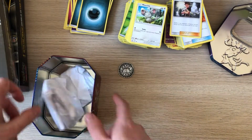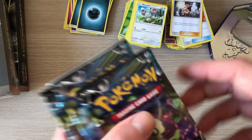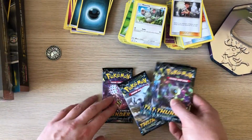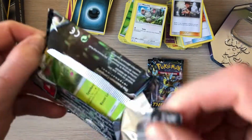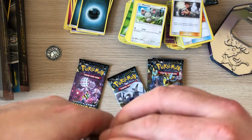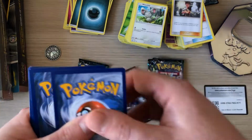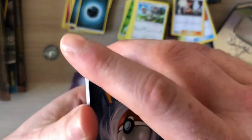But yeah, just showing you what I've got in the post today. Might open some of these Lost Thunder packs actually. While we're here, let's open up five. More Lost Thunder. And then I'll do some separate videos of me opening up. Oh, got a white code that's just popped up. I'll do some more videos of me opening up the Detective Pikachu and the other Team Up boosters and the rest of Lost Thunder as well.